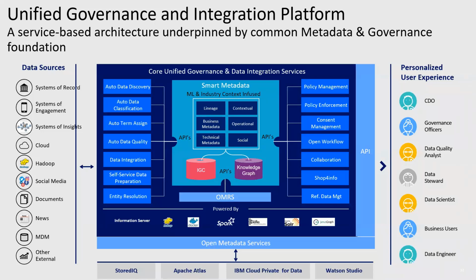And each of these services surrounding the smart metadata is really utilizing the metadata that are stored there. Whether we do data quality analysis, data integration or data preparation, each one has access to, as well as contributes to, the metadata that is available in here. And so you may ask, what is so different from information server today? In principle, it is not different in that we have shared metadata.